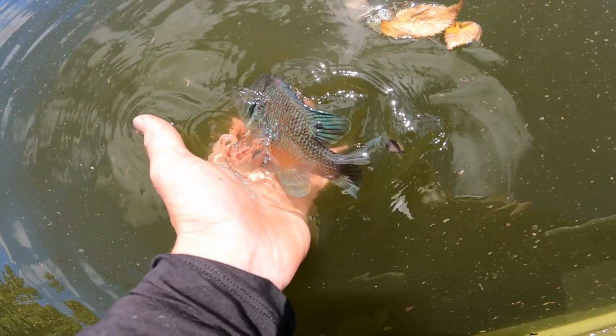Straight down the Mississippi River to the Gulf.